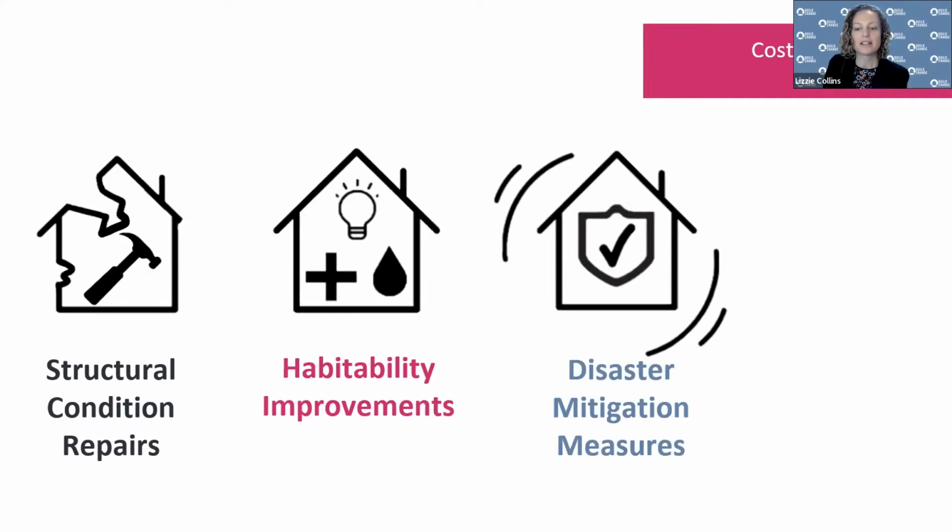It could also include things like enhancing the connection of an existing roof framing and the way it's connected to the walls to better resist wind pressures.